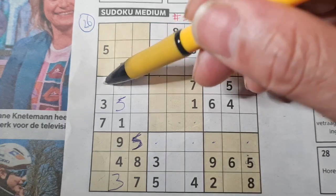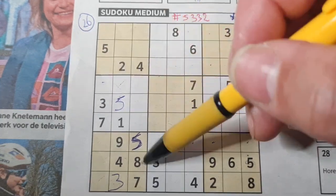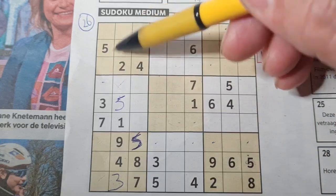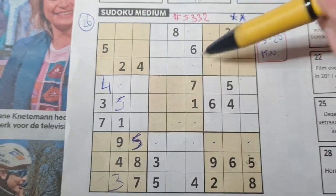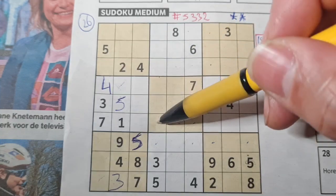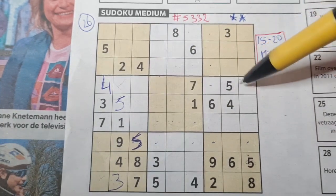Let me see. 4 in this column, third column, 4 in the second column. So the first column, the only place left for the 4 should be there. Okay. 4. 1.